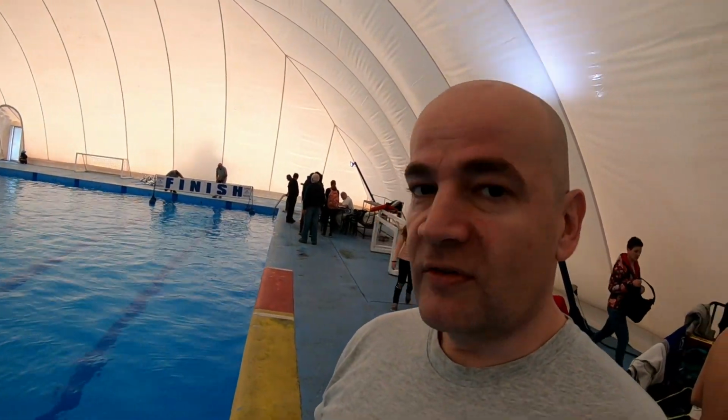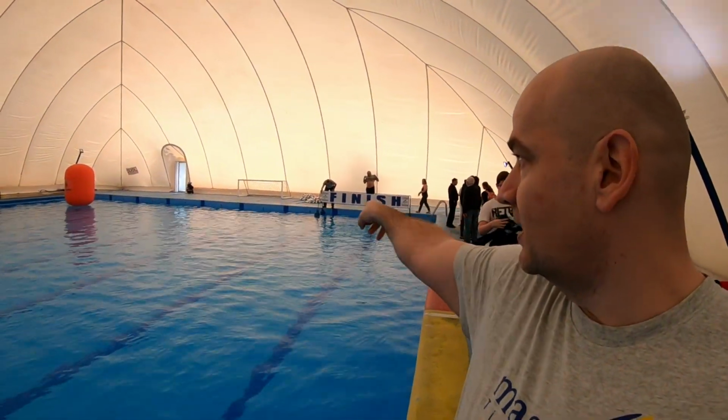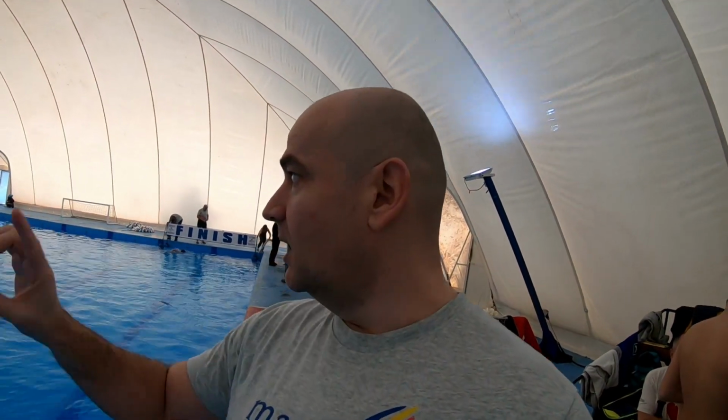The registration process is behind me and it looks like in this competition they have changed the track, because the finish will be here and one turn buoy is on the opposite side, while last time a month ago there was the finish and one turn buoy here.